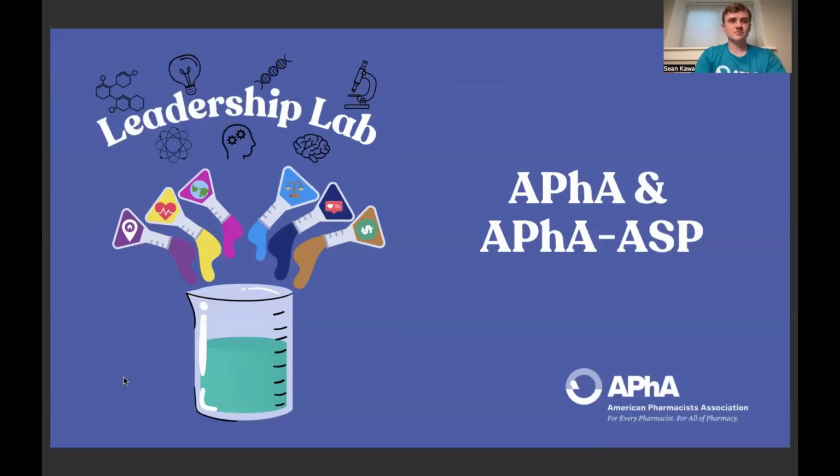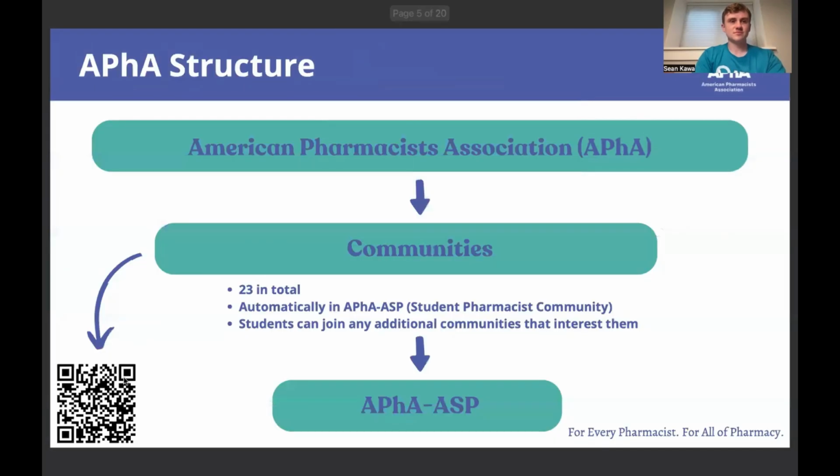So first, we're just going to start off with a quick overview of the structure of APhA and APhA-ASP. The American Pharmacists Association is broken down into 23 communities. We do have a student pharmacist community, which we call APhA-ASP. When you join the American Pharmacists Association, you are automatically assigned as a student to be a member of this specific community. Once you are a member, you automatically have all resources available to you within APhA, and that also includes being able to join other communities that fit your interest areas.